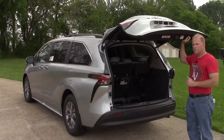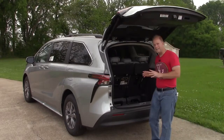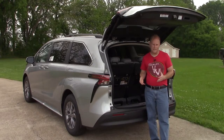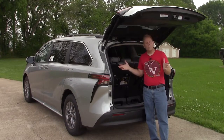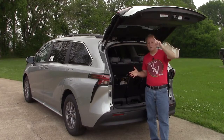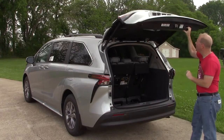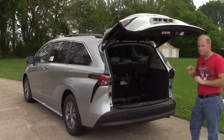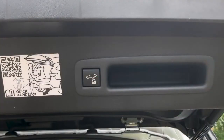Now, if you notice where the door is right now, I'm going to open that all the way up because there's another trick that I did not show in my most recent Sienna video. If, for whatever reason, you don't want this door to open all the way, here is a very simple way to fix that. Okay, notice where it is right now. I'm going to pull that down to right there. And I'm going to hold the button right here down that has a picture of the van and a lock on it. I'll show you that on the screen.